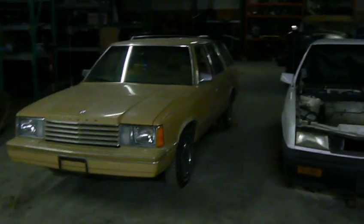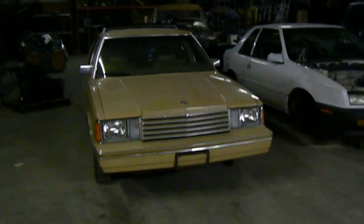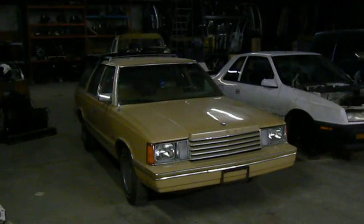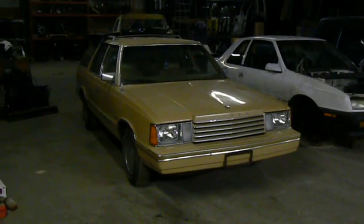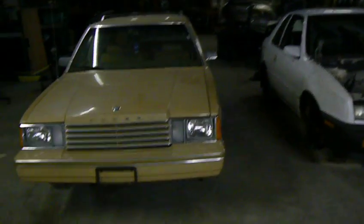1981 is the first year of the Chrysler K car, so this is it, the original. And I think this car is so cute, especially in hearing aid beige. But amongst my friends I seem to be in the minority, and they don't understand why I want to save it.